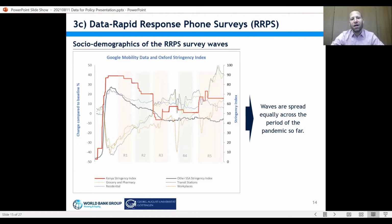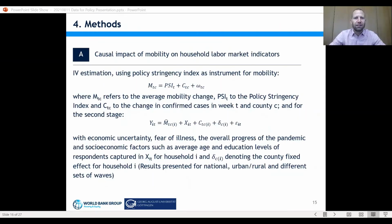And you can also see that we've marked the different waves across the different time points when we've implemented them. And you can see that they actually spread quite nicely across the whole period of the pandemic so far. You can even see that some of the waves capture certain moments, for example, with increased or lifted mobility restrictions quite well. And this, of course, is quite helpful for the analysis later.